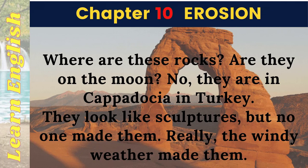Chapter 10: Erosion. Where are these rocks? Are they on the moon? No, they are in Cappadocia in Turkey. They look like sculptures, but no one made them. Really, the windy weather made them.